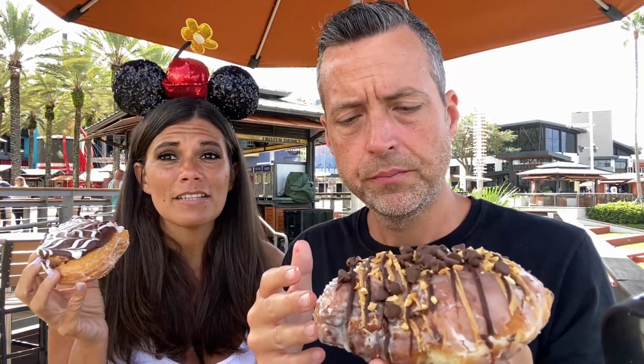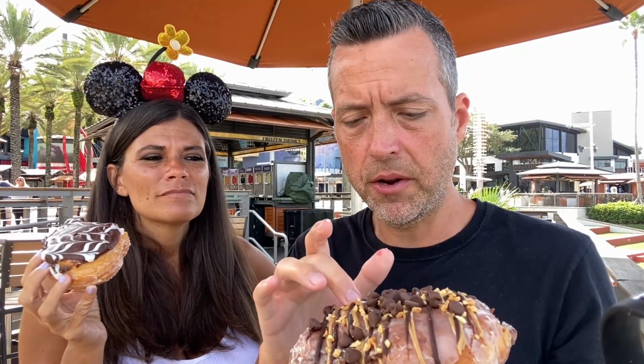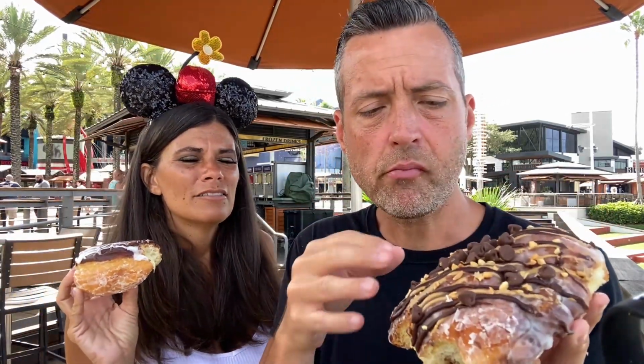This is very chocolatey. Yeah, it was too chocolatey for me. I love chocolate, but it is very chocolatey. The peanut butter is honestly not coming through. Yeah, it was very rich. Both of these are very rich. Okay, a little bit of peanut butter. I think this is a peanut butter and chocolate Mafia donut. It's very heavy chocolate flavor though.